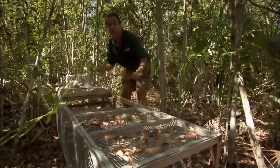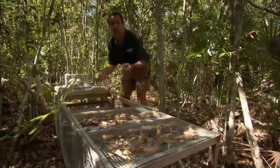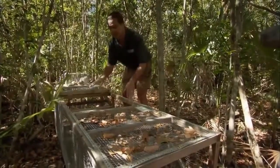Sometimes we can get animals in here that we're not looking for, things that aren't big pythons. Some of the native animals that might go in here include wood rats and cotton mice, as well as some of the native snakes.